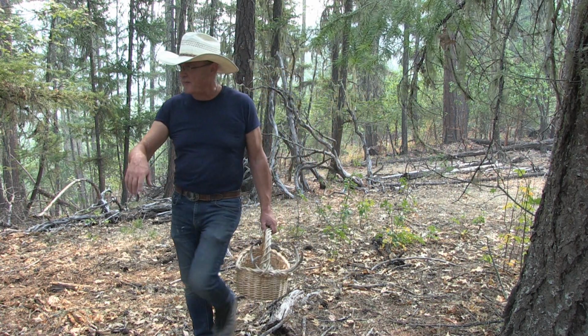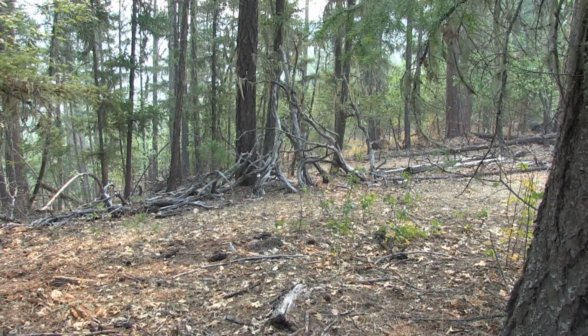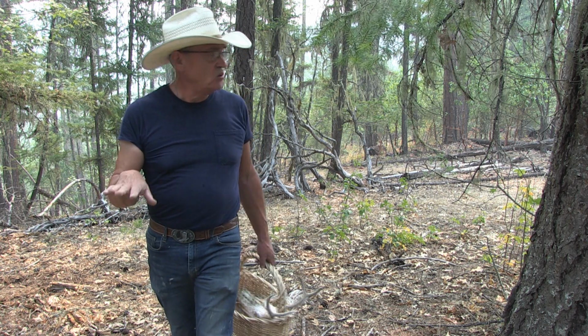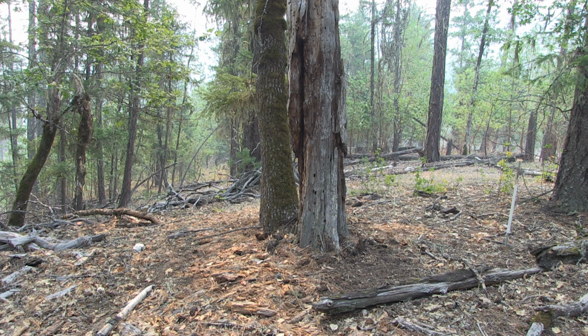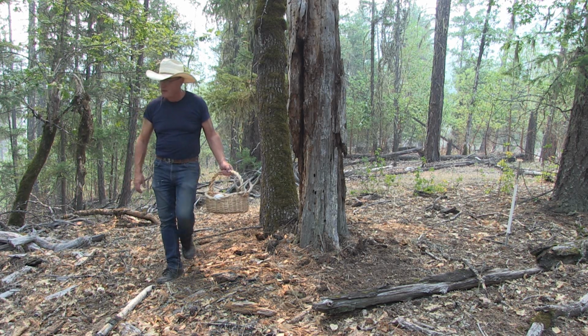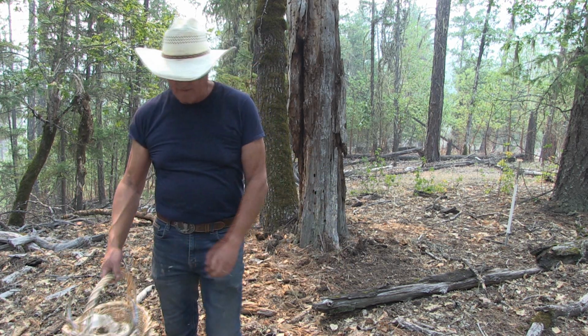I've reached the apex of my mountain. I put this in here when I bought the property, and I found out where the apex of my mountain is. And this sits right here at 2,000 feet above sea level. And this is the highest point on my land. Oh, another skull. Mostly doe or young buck, can't tell.